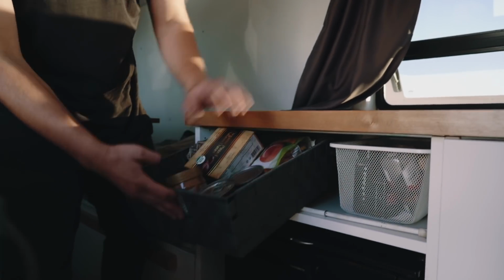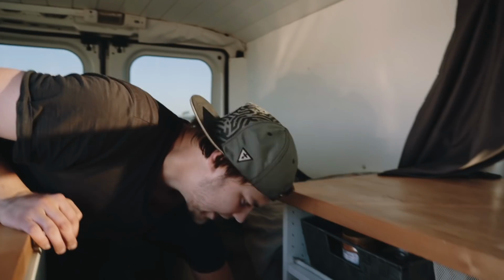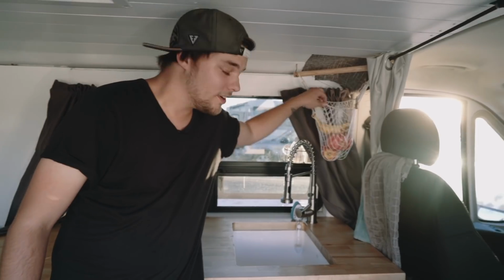We have our dry food, spices and hot sauce. You gotta have the Cholula. We have like our bread box and just cereal and stuff like that, other dry food that fits in that space. Also, this is one of my favorite features of the van. $10 on Amazon, fruit hammock.